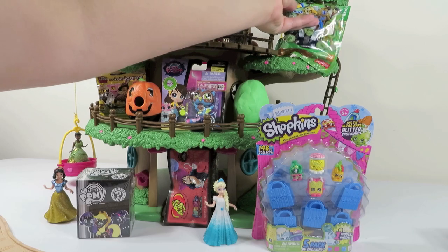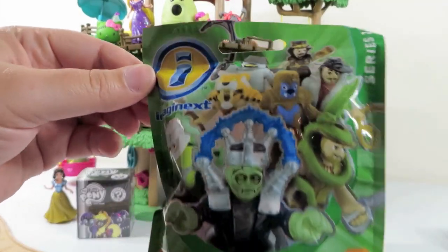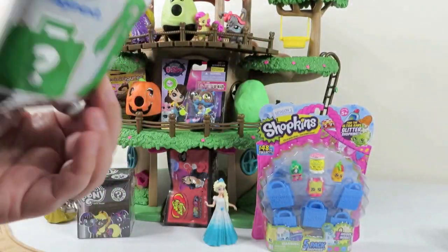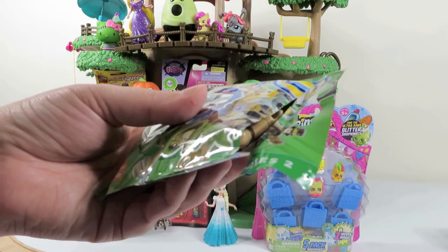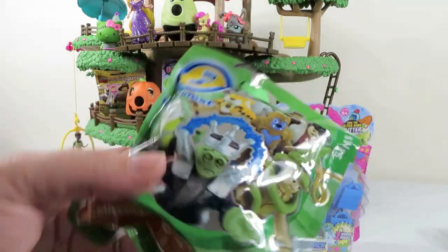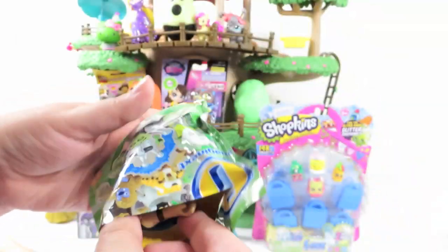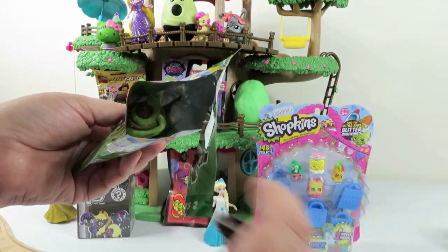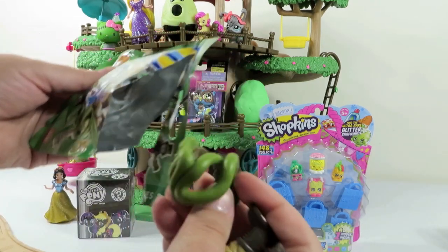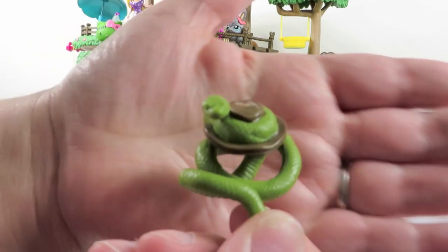Let's open over here. We have an Imagine Next Series 2 blind bag. Never opened any of these either. You guys, I hope we get Frankenstein. Yeah, he's cool. That's who Paul wants right there. Awesome. Who do we get? Oh, nope. Some kind of adventure dude. Here's a little checklist. And, ooh. Oh, look at him. It's snakes. Ooh, he's like Indiana Jones.